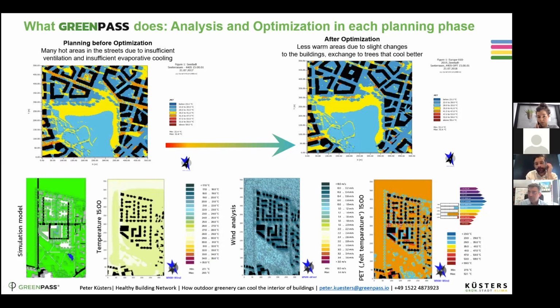Okay. Yeah. You see, there are fewer warm areas. Of course, the design of the buildings has changed a little bit to allow more airflow, but the main reason why it's cooler here in the street is that we changed the trees from acer trees to gleditsia trees, which are more open and have a higher evaporation rate. So simply by changing the type of trees, you can make it cooler.